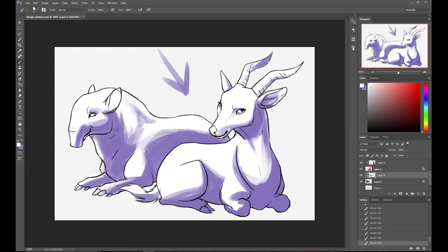Because it's not quite as much fun going into a piece that you've already quote-unquote finished and changing stuff about that as much as you might want to. Once a picture is finished, then it's definitely finished.